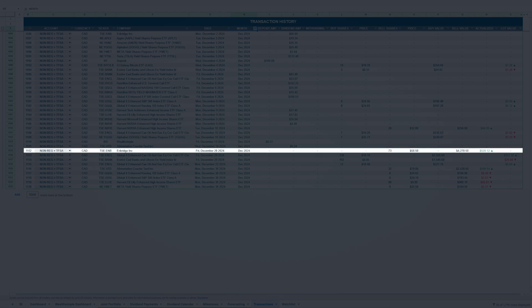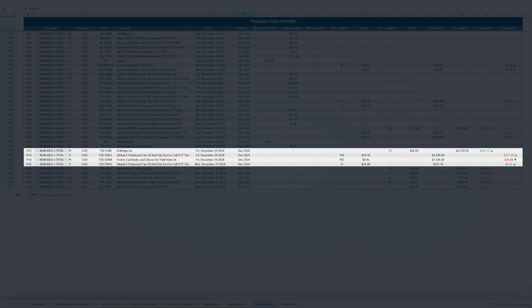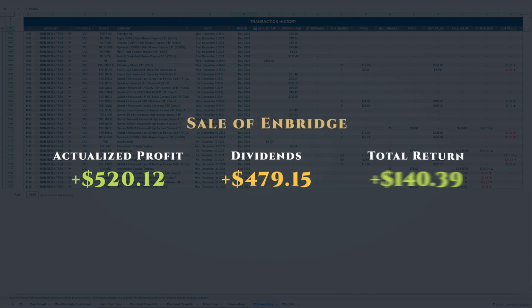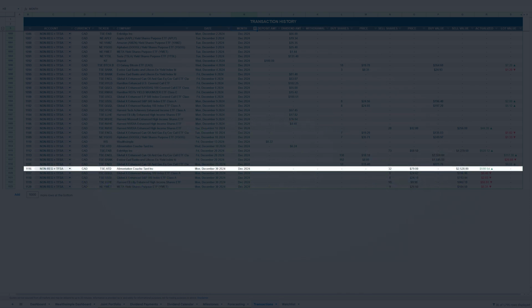With Enbridge, this is a holding I've held for nearly the entire 2 years that I've been investing. So with it recovering and seeing some gains, I decided to part ways with it to take profits and to add their higher yielding sector ETFs like ENCL and Bank, which were near their lows. On the sale, I actualized a $520.12 profit, and with dividends included, it came to a total return of $999.27.